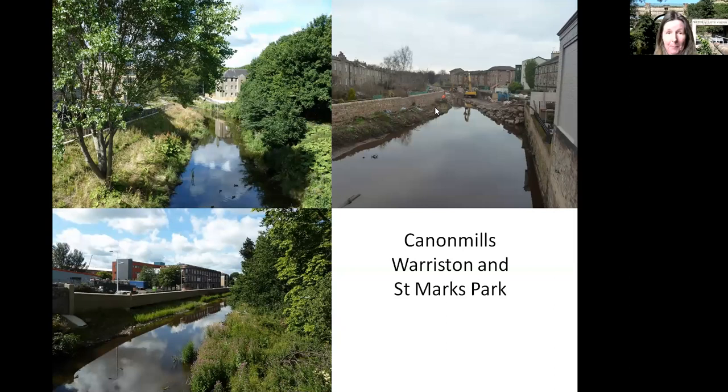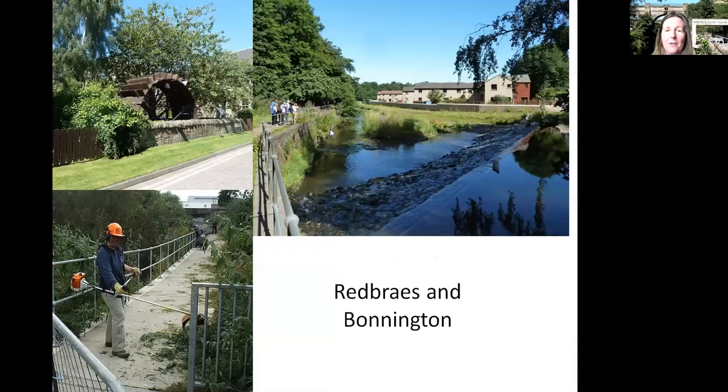As you can see from this image here, when they built the flood defence works, they had to build it from inside the river. So they essentially had to build a road up the middle of the river in order to put the piling machinery into this section. So it caused, obviously, a huge amount of damage to the environment there, which I'm thankful is recovering nicely, as you can see from these other pictures of the area. Down towards Redbraes and Bonnington, we're right down at the bottom end of the river now, but you can see it still retains some element of rural character.